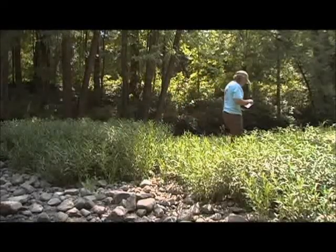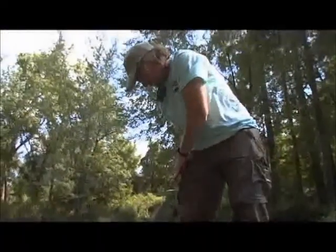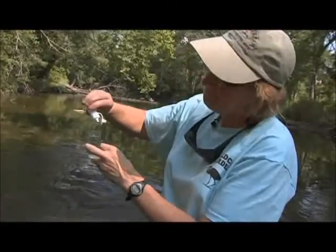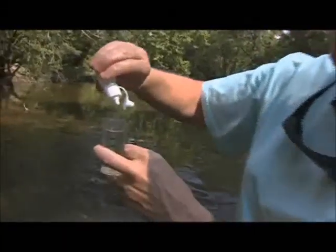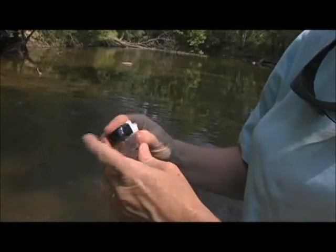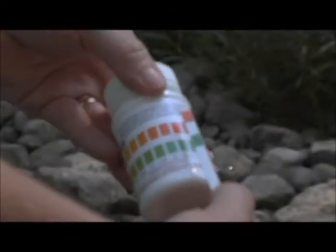Today, it's a beautiful summer day. The water's fairly clear. If we were to come in the spring, late May, after a rainstorm, it'd be a totally different story. The water would be muddy and it would be very high. So the creek has a lot of character depending on what season we are talking about. If I come back next summer on a similar day like this, I probably would be measuring about the same measurements.